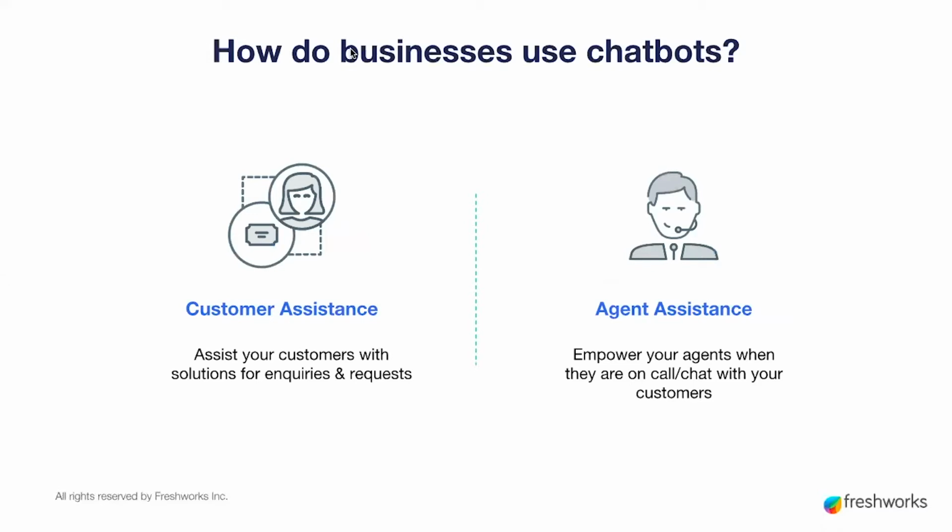So guys, we now have how your business can use chatbots. We have two types of chatbots. A chatbot can be used not only by the end customers as a customer assistance bot, which we have been discussing so far, but the bot can be used by the agents as well. This will empower your agents whenever they get a call or chat from the customer through a medium other than the chatbot medium. This will actually help the agents solve queries quicker and in a better way.